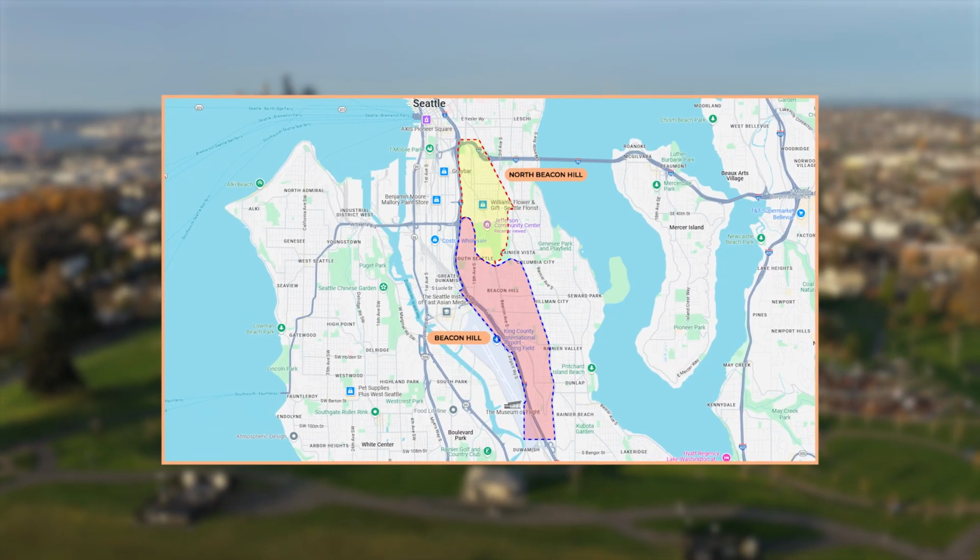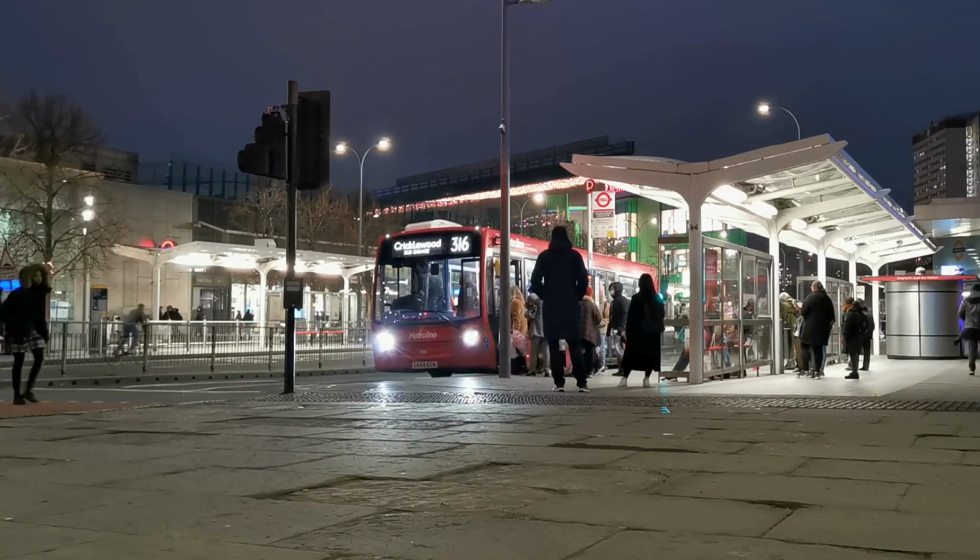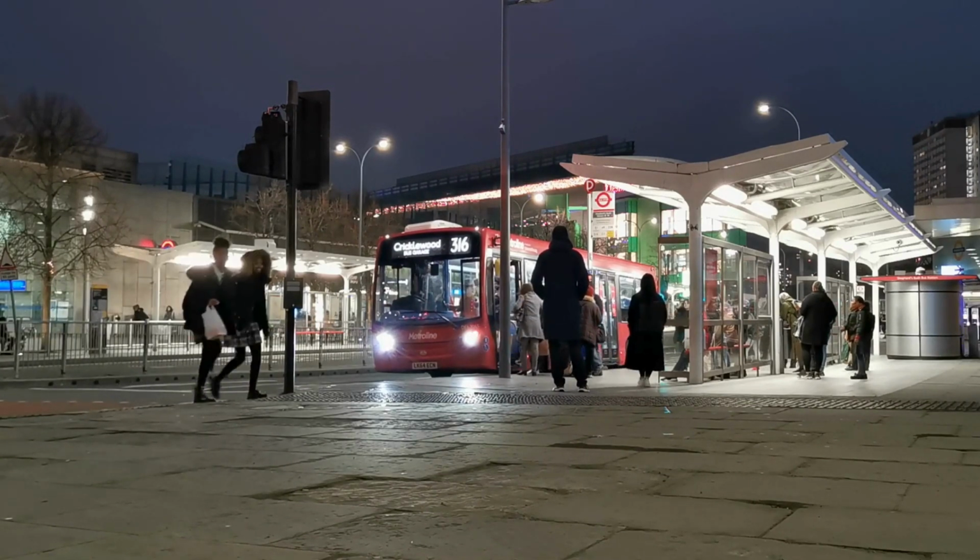And first off, Beacon Hill is a much larger neighborhood than North Beacon Hill. So when I talk about North Beacon Hill, it's really a micro neighborhood within the larger, very large neighborhood of Beacon Hill. And so if you're looking online, make sure that you're not confused with the larger neighborhood, because we're actually talking about this small sliver of North Beacon Hill, which is much more up and coming and trendy, and it's got all the restaurants, and it's got way better transportation than the rest of Beacon Hill.